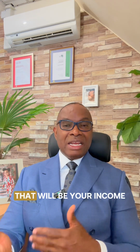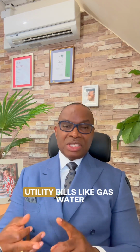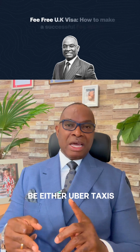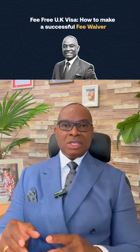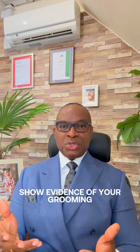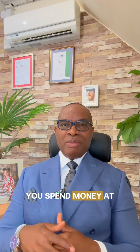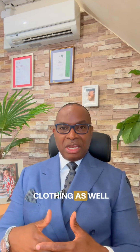Once you've been able to show the money that comes onto your Momo or your bank account, that will be your income. The expenditure will usually be things like rent, utility bills like gas, water, electricity, food and clothing. Your travel costs will be either Uber, taxis, minibus, or in Ghana we call it trotro. You can also show evidence of your grooming, which is you spending money on your hair, on barbers, at the nail salon, and your clothing as well. How much do you spend a month on clothing?